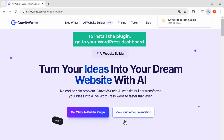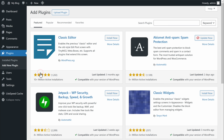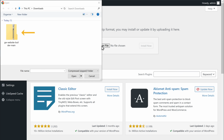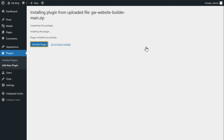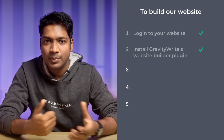Now to install the plugin, go to your WordPress dashboard, head over to Plugins and click on Add New. Then click on Upload Plugin, click Choose File, select the plugin that we downloaded and click Install Now. And once that is done, click Activate. Okay, now you've installed the website builder plugin.